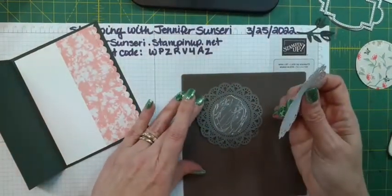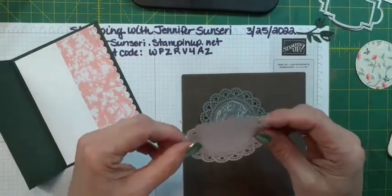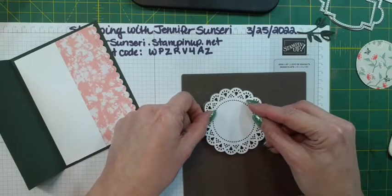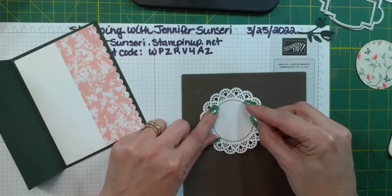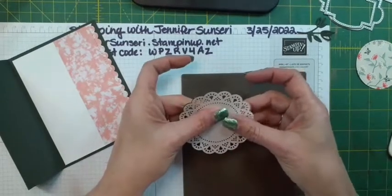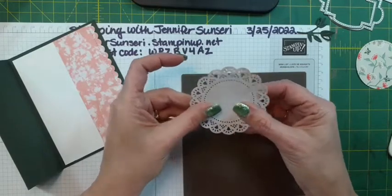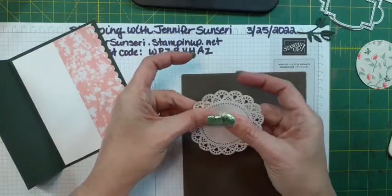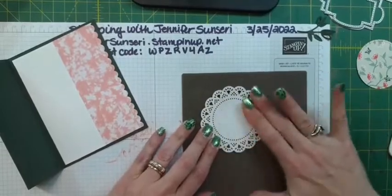So I'm seeing paper, stamps. You love it all. All right, so I'm lining those little shapes up and making sure, oopsie, that one's not quite. See, the liquid glue is the way to go with this because I can move it. All right, nice.